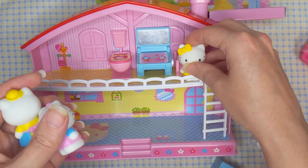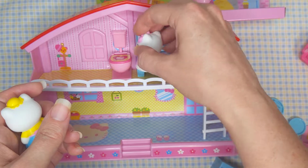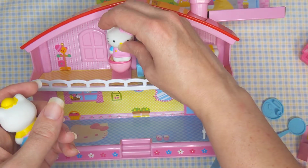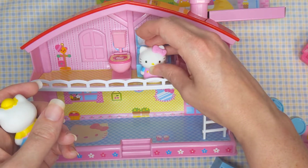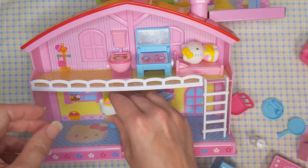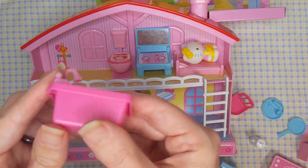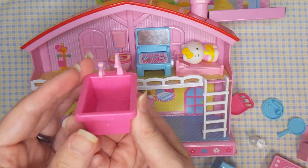So they go right in there. I mean, you can lay them down. You can have them standing up. I don't know if they'll stand up since this is kind of on an angle. But they work well with the scale. As you can see, the scale is really nice. There you go. You get those little guys. Then you have a tub, a little faucet, and everything.